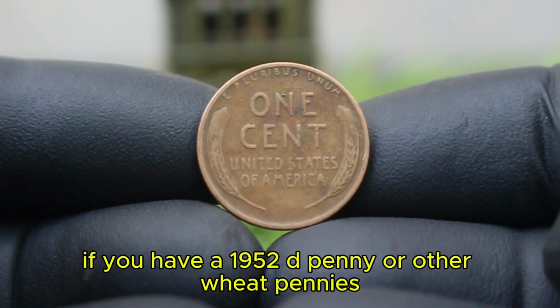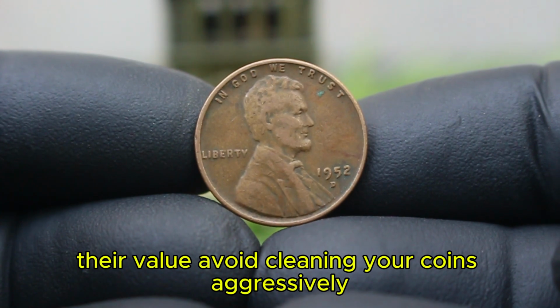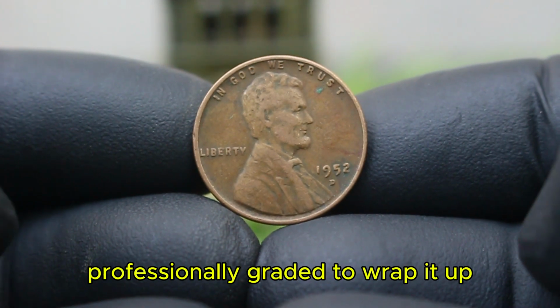If you have a 1952 D penny or other wheat pennies, remember that proper care is essential for maintaining their value. Avoid cleaning your coins aggressively, store them in a cool, dry place, and consider getting valuable coins professionally graded.